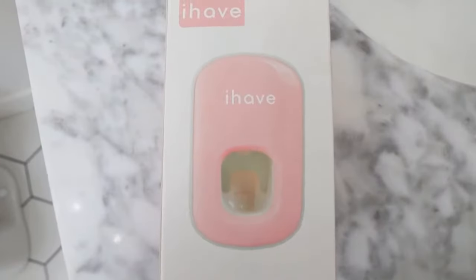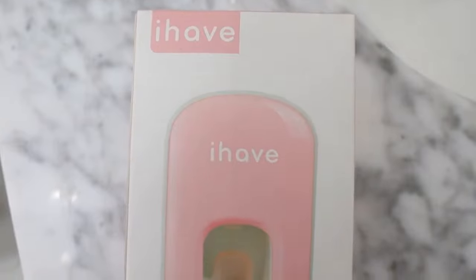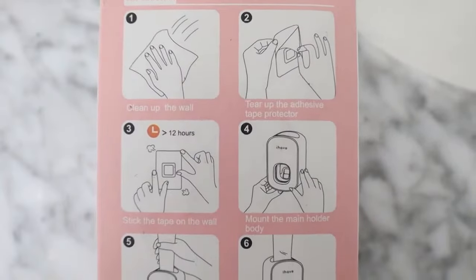If you've ever wanted to try it, I feel like the price point today at 20% off is a great price point. This is a toothpaste dispenser. Now, the one I have is in pink, but they come in multiple colors.